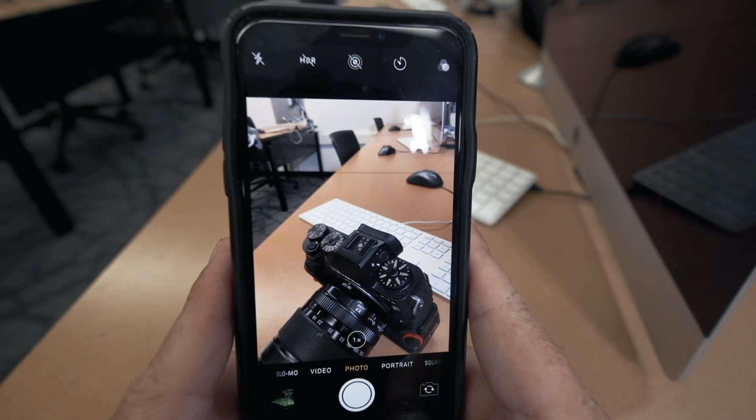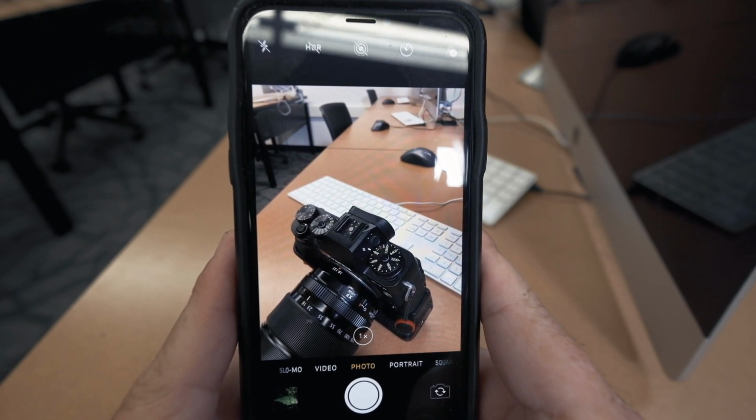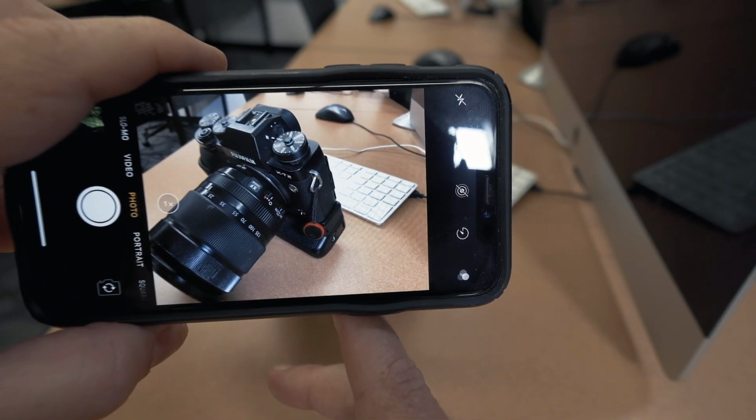The rest of the stuff is pretty self-explanatory. So that's your phone. Make sure you understand how it works. In addition to taking photos vertically, don't forget, your phone will take photos horizontally. Try it.